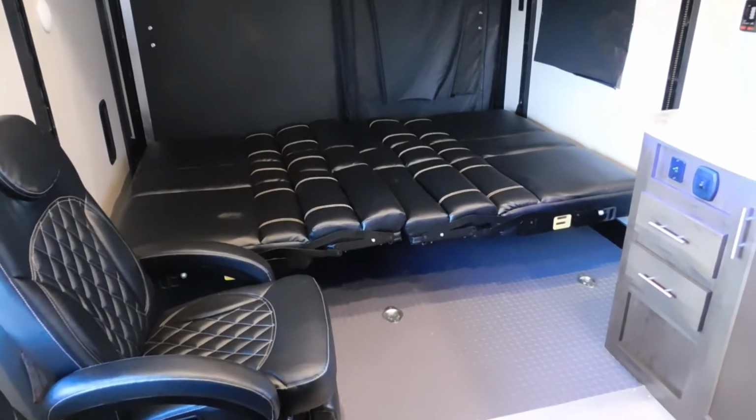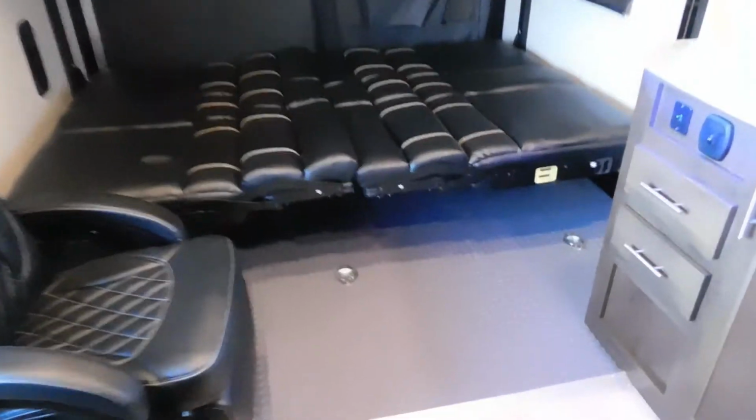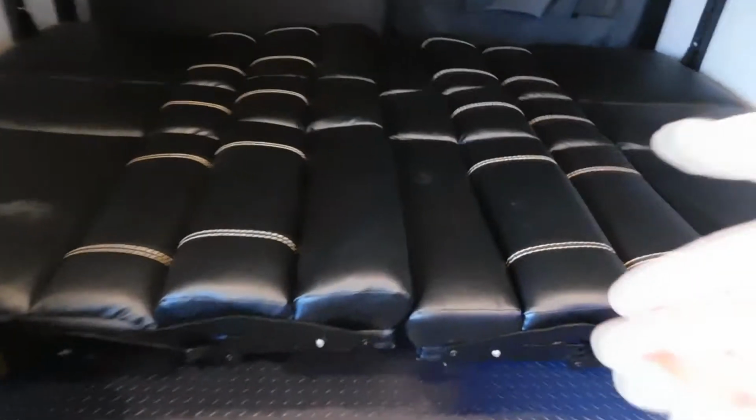So you can go ahead and run that all the way down. Now before lifting up on these, you want to make sure this little handle here is pulled to the end, and this front will flip up. If you're using it as a bed, I recommend bringing these down first. And there's your seating.